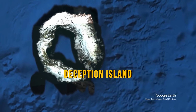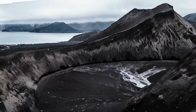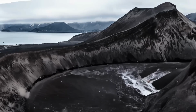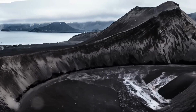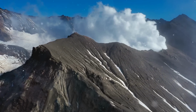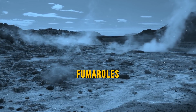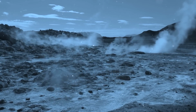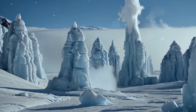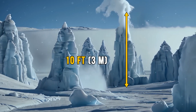Deception Island, another active volcano, last erupted in the 70s. While it's currently not showing signs of imminent eruption, it's being monitored closely for any concerning activity. Apart from these two being confirmed to be active, Antarctica is dotted with fumaroles, openings in the Earth's crust that release gases and vapors. Sometimes these fumaroles can create icy towers reaching heights of 10 feet.